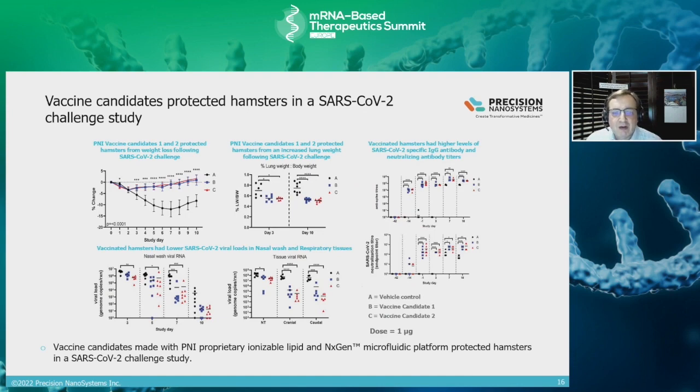Okay, this is the last data slide. And for this formulation, we're taking it forward toward the clinic. We did a challenge study in hamsters, and we basically inoculated the hamsters with our experimental vaccine, and then challenged them with virus, with SARS-CoV-2. And we're seeing the vaccine candidates protected hamsters from weight loss. The black bar is the control group, which saw significant weight loss.